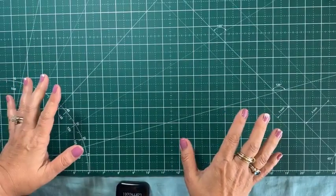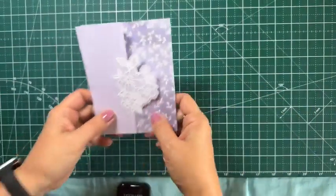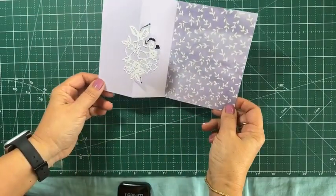So the first thing I want to share with you is, for me, the partial die cutting, I usually use it for a Z-fold card. It works really well for a Z-fold card, okay?